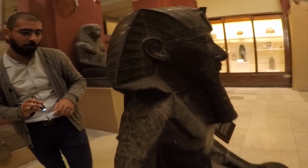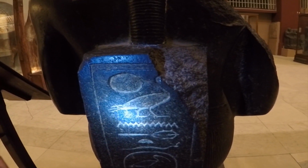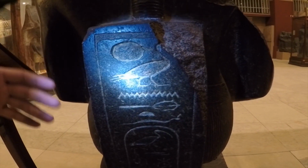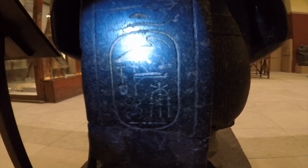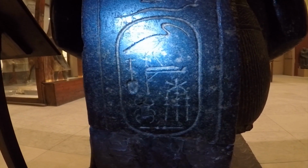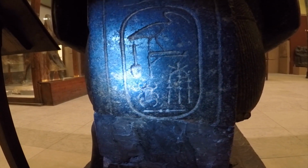Let's read the inscription on the back of the statue. Sa Ra, which means son of God Ra, en khet f, from his body. So King Thutmosis III is the son of God Ra from his body. Then the name of the king written in this shape, we call it a cartouche. Inside the cartouche, Djehuty-mes, or Thoth-mes. God Djehuty was the god of wisdom, so King Thutmosis III is the son of God Djehuty. Nefer-kheper, the god's appearance.